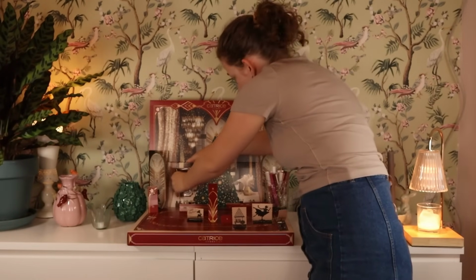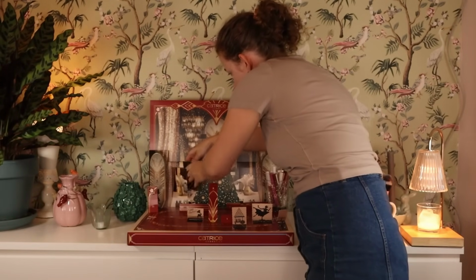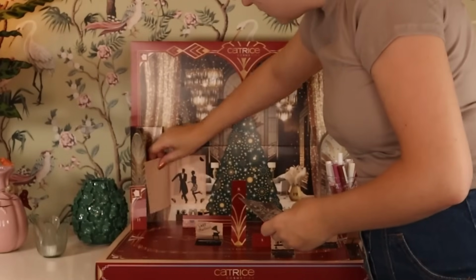Alright, the first one that's back here. Ooh! By the way, I really like that with some of the doors, there's actually another part of the party behind it, like people or a lamp or things. I think it's really cute.